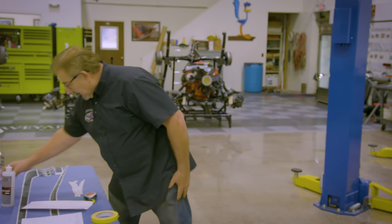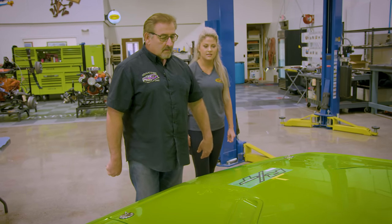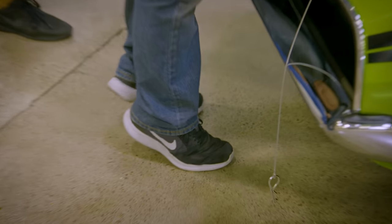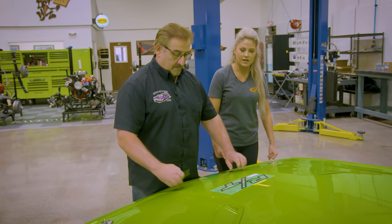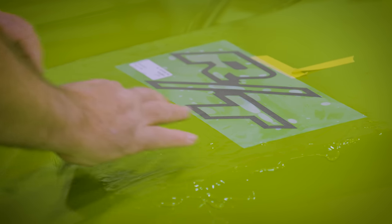Let me set it. What is that? You're trying to trick your eyes. You're trying to trick my eyes? I'm trying to trick my eyes into seeing straight. Isn't that why you have glasses on? God, those are the toughest ones because of the way they're cut.